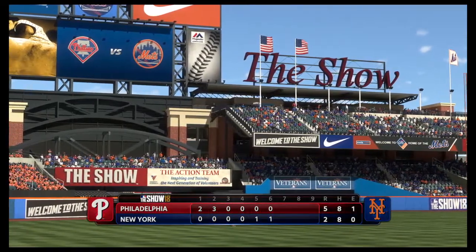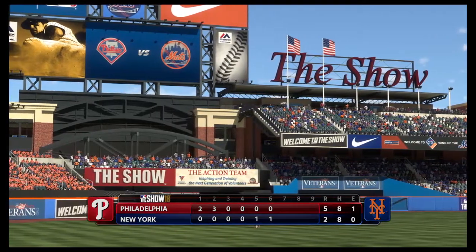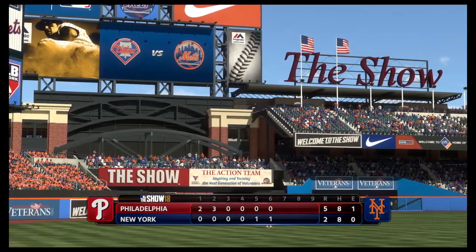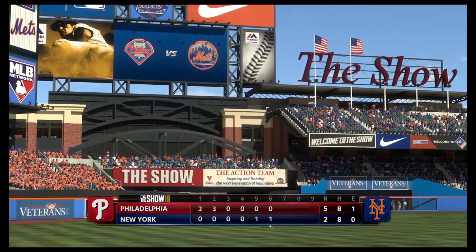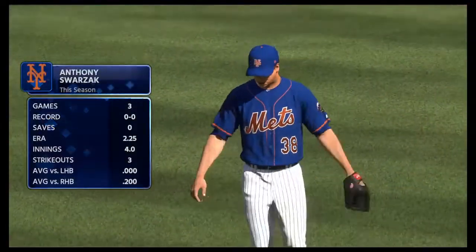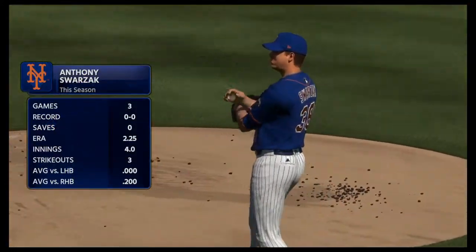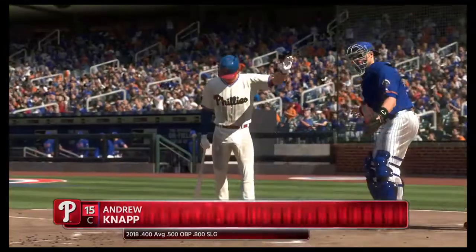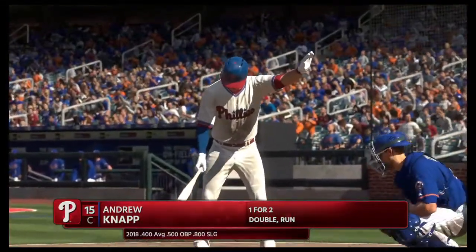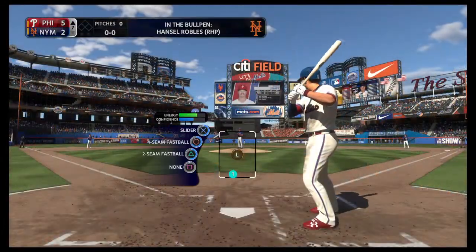Welcome back to Citi Field in Flushing. It's on to the 7th inning now with the Phillies out in front, and it's a good time to check out our game summary through the first 6 innings so far. Anthony Swarzak will come on and make his 4th appearance in this campaign. Stepping in and ready for another shot, Andrew Knapp. He'll lead it off here as we begin inning number 7.